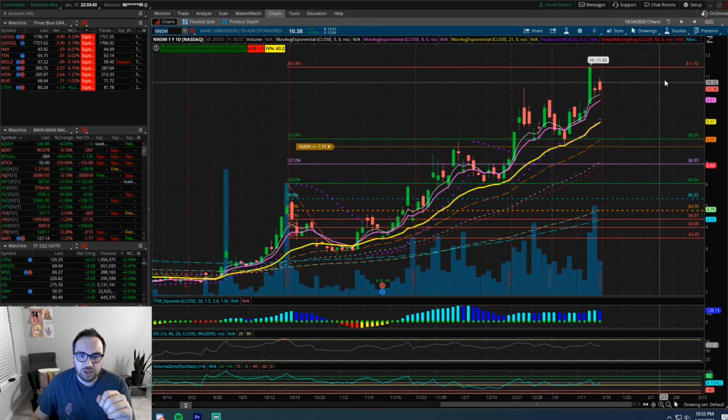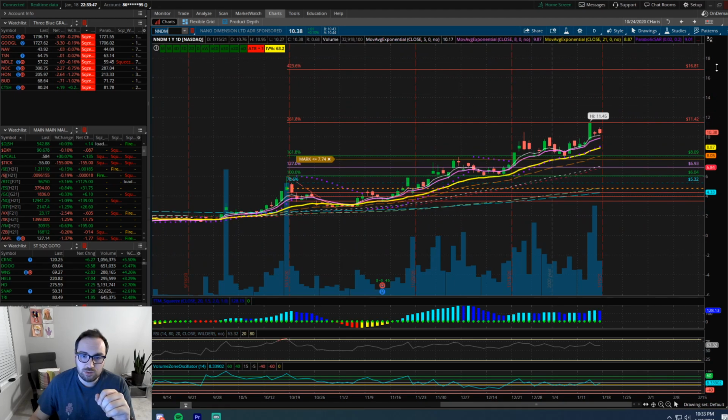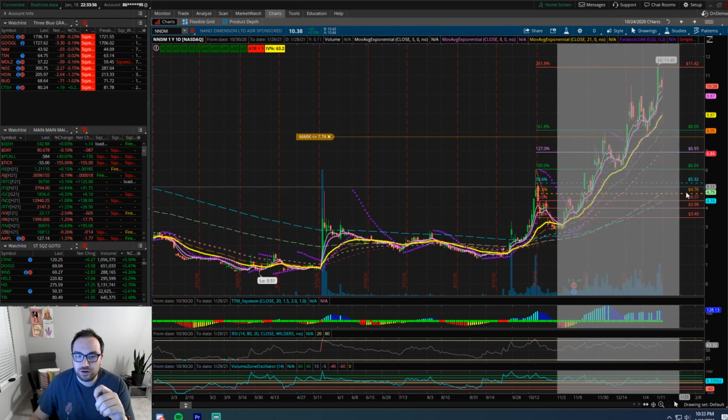With that, again, looking for 1142 to close above that. We do have some longer-term targets to around $16 to $18 if this trend can continue on its really aggressive potential moves here.